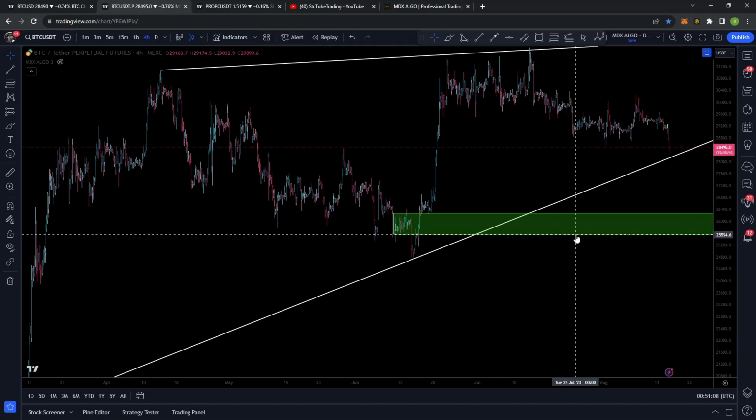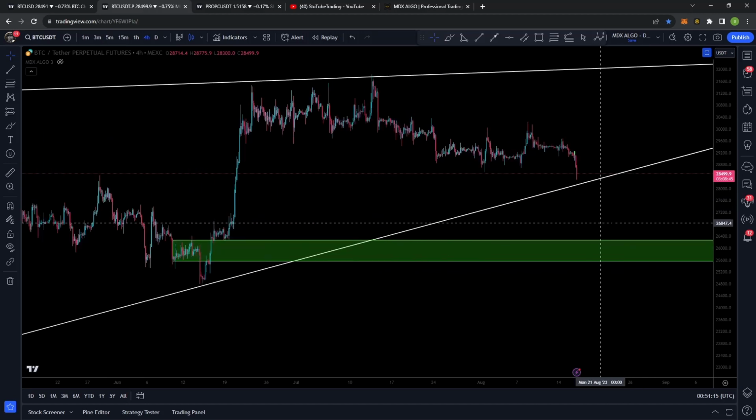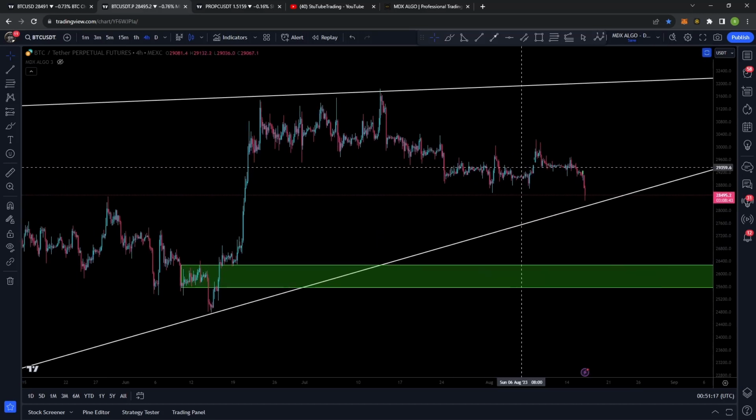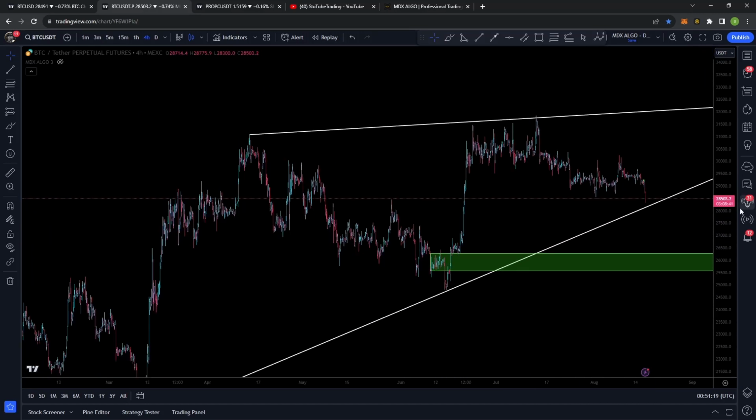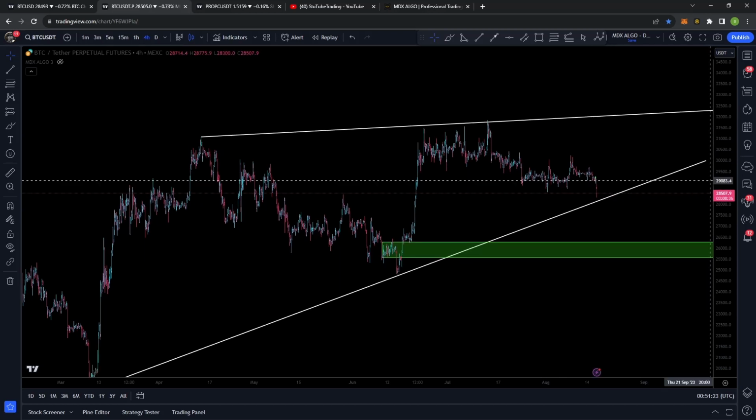Where would that take us? I think I was talking about that earlier, 25.5. Again, that could be a ways away, and that might not even happen. We obviously have to break this wedge before we really consider that, but it is something to keep on the radar for down the road.